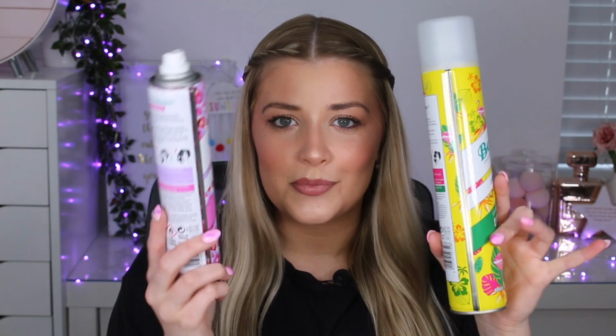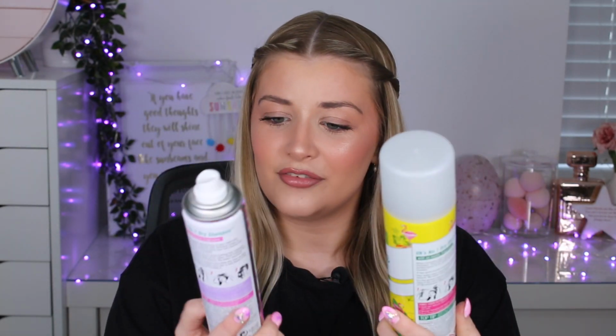As always, I've got some Batiste dry shampoo. Absolutely love it. We have the sweetie one and we also have the tropical one. I love it, can't be without it. It's just nothing compares to it. I've not found a dry shampoo that compares to it.